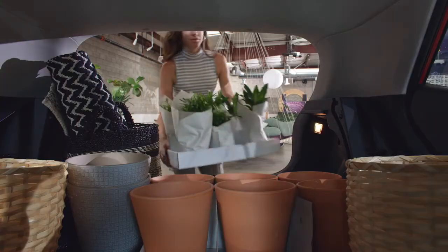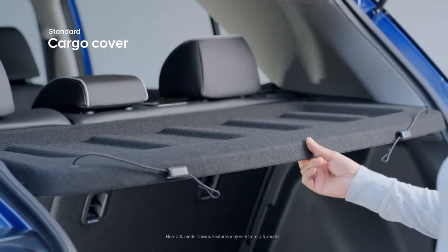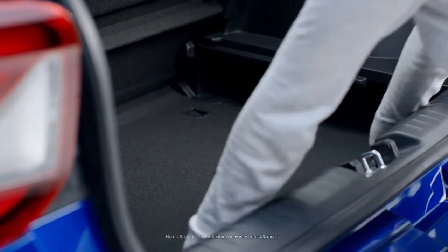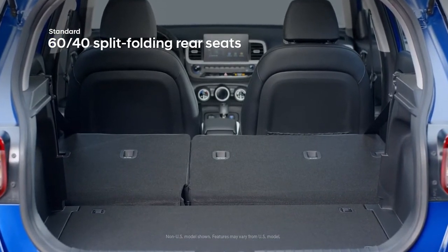Venue's got plenty of space for cargo, with a convenient cargo cover that's there when you need it and tucks away when you don't. There's a two-level cargo floor to hold items, small to tall, and 60-40 split folding rear seats to flex your space when you need it.